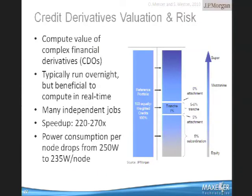A couple of examples of applications mapped to this kind of architecture. This is a JP Morgan application that was published in 2010. It's a credit derivatives valuation and risk calculation. So this is computing the value of what's called a complex tranched product. For the people who have not encountered these, these are the financial products that destroyed the world in 2008. This is taking a large set of derivatives and then stacking them up in a portfolio and selling off chunks of the portfolio. The computation to actually work out the value of that chunk of the portfolio is very, very complicated because it depends on the correlation between the different constituents of the portfolio and how likely they are to default and what recovery you're likely to get in the event that one of them defaults.